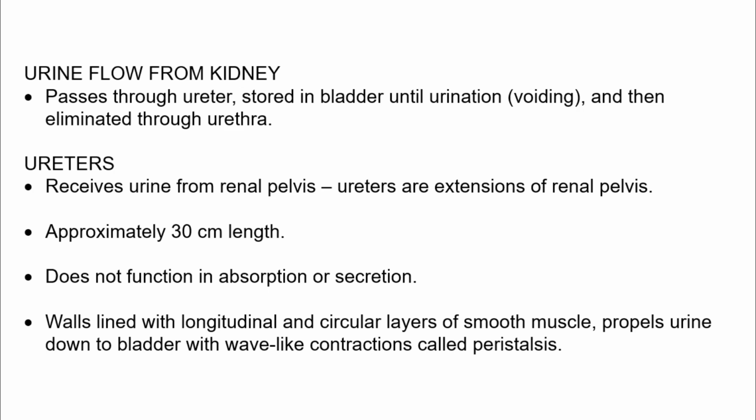Once urine leaves the kidney by way of the ureter, it is stored in the bladder and then eliminated through the urethra during voiding. The ureters are tube-like structures that receive urine from the renal pelvis, as the ureters are really just extensions of the renal pelvis. They are approximately 30 centimeters in length, and they do not function in absorption and secretion, as filtrate can no longer be modified by the urinary system once it leaves the renal papilla and enters the renal pelvis.